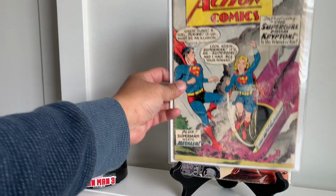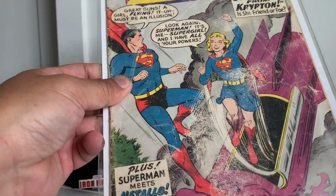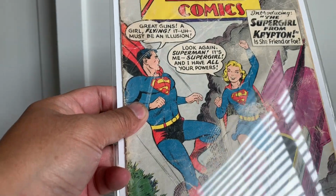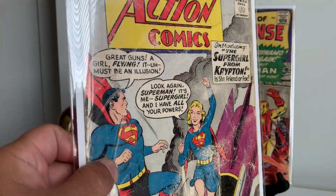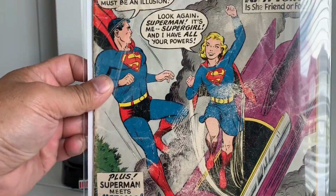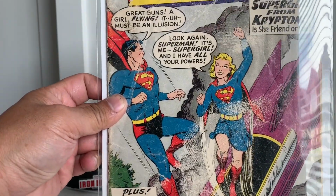This one, as you can see, has a lot of color loss, but for the age of this book, I'm not even sure, I can't remember how old this is, what year. But as you can see, and of course, very important to me, this book is supposed to be complete.